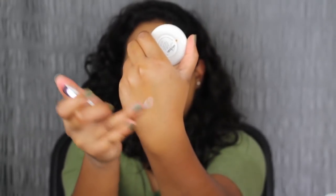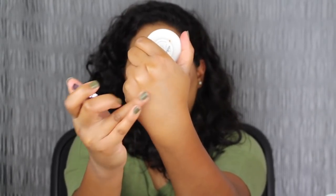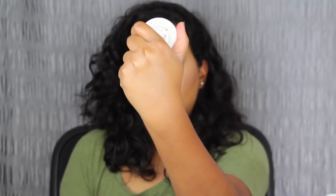So just take a little bit of the primer and I just rub this all over my face, and then I press it. I tap it into my pores, and I just tap this all over my face, and this just covers up everything. I don't know why I just used the back of my hand to show you guys, but I wanted to show you guys what it looked like.